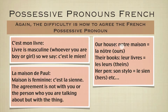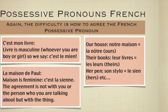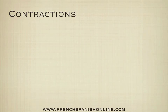Our house is notre maison, but you can say la nôtre, ours, with here the feminine definite article la, because maison is feminine. Their books, leurs livres, les leurs, theirs. Here no difficulty because les is both masculine and feminine. Her pen is son stylo. Stylo is masculine, so even if we are talking about her, female, we will say le sien, hers, etc. We need some practice, of course, about that. But now let's see some contractions.